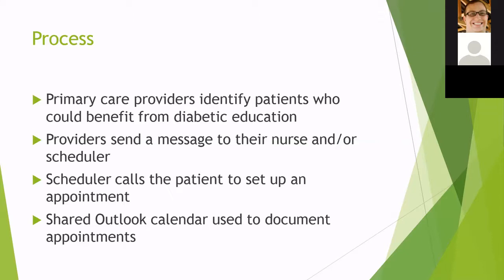Once those providers identify those patients, they send a message to their nurse or to their scheduler. Ultimately it gets to their scheduler, who will call the patient to set up an appointment. I have set times during the week that I have openings for appointments. I have 2 hours open on a Monday, 2 hours open on a Tuesday, and 2 hours open on a Thursday. So it's either Monday afternoon, Tuesday afternoon, or Thursday morning.